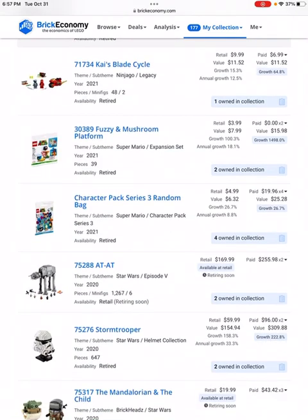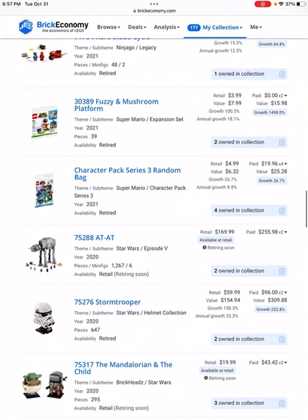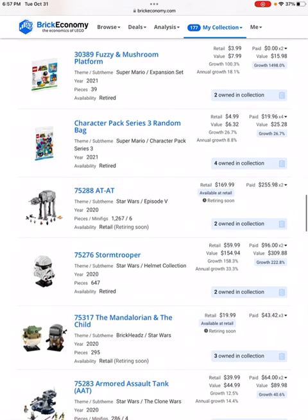Next up, we have the Kai's Blade Cycle set, which has gone up in value by 65%-ish. Then we have the Fuzzy and Mushroom Platform set. This was also just a gift with purchase, and I have two of them, and they're worth about $8 each, so that's good profit to have.